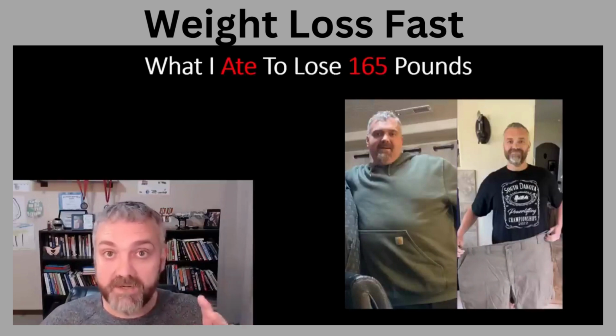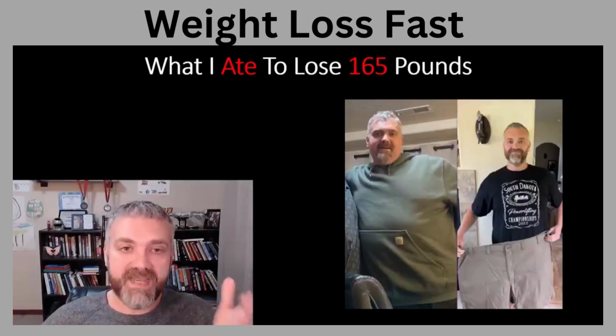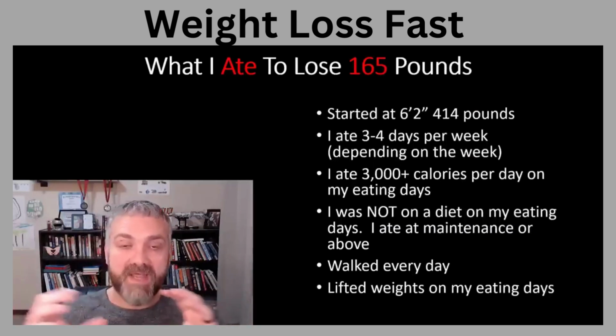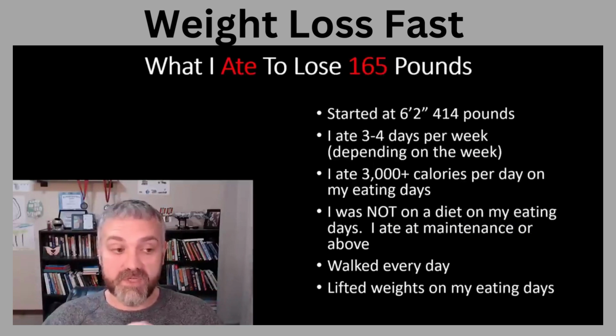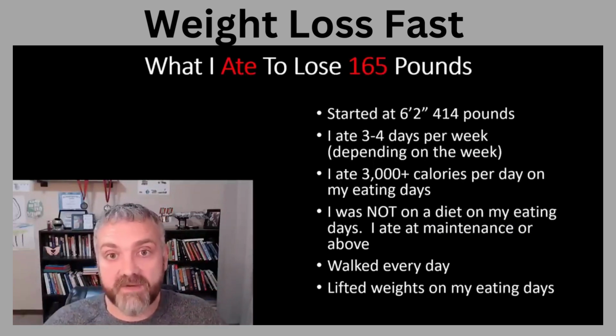And I've now lost 180 pounds and I've added some more muscle and I'm still making amazing progress. And most importantly, I've maintained my weight loss. So what did I actually eat though? I'll go through the rules that I used and then how I designed meals to fit within those rules. If you don't want to eat the way that I do, just follow the same rules and I think you can have the same progress that I did.